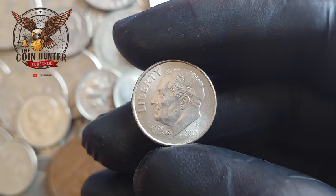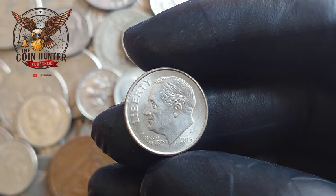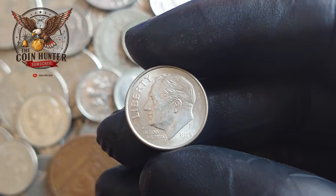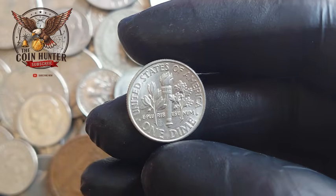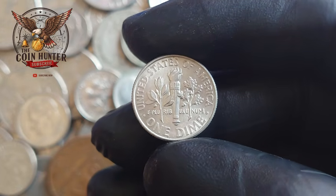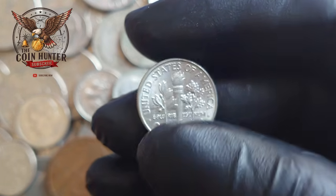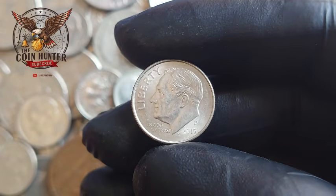The surface quality of this $20 million specimen is absolutely pristine. It grades MS 69 plus, with surfaces so perfect that they appear to have been struck yesterday rather than nearly a decade ago, with lustrous fields that reflect light like mirrors and design elements so sharp that every detail of Roosevelt's portrait appears with stunning clarity despite the complex multiple striking process.